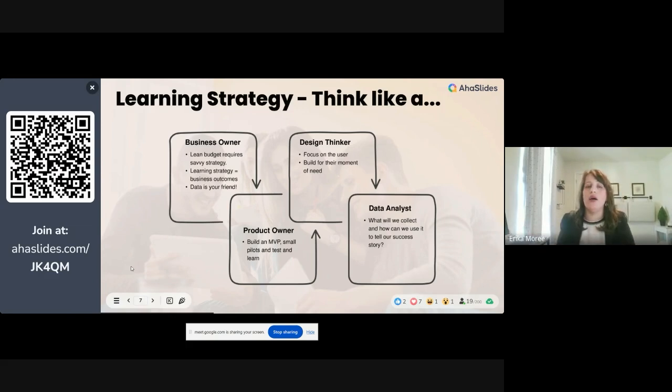When we are creating our pitch, whether it's in corporate or for me to my client, I don't just say, yeah, where do you want me to sign? Really doing an analysis to understand what problem we're trying to solve, and the best way to solve it, is how we can get buy-in regardless of where our budget stands. That means we're thinking like a business owner. We're thinking like a product owner, a design thinker, a data analyst.